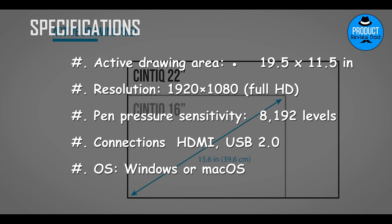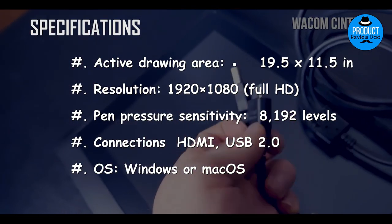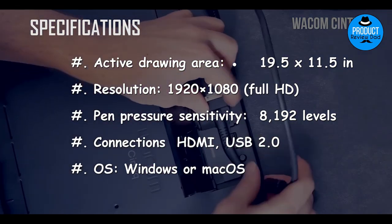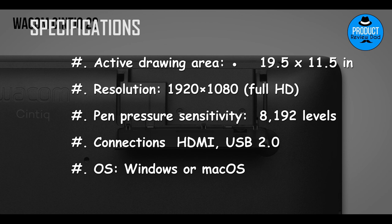Specifications. Active drawing area, 19.5 by 11.5 inches. Resolution, 1920 by 1080. Pen pressure sensitivity, 8,192 levels. Connections, HDMI, USB 2. OS, Windows or Mac OS.